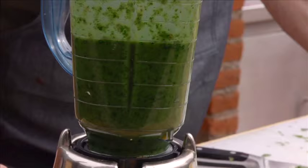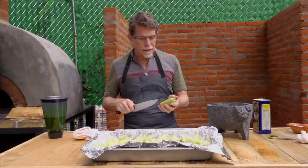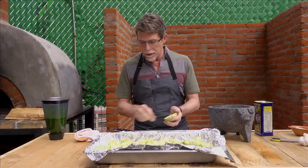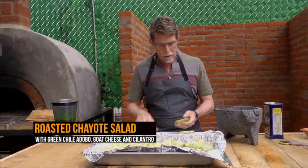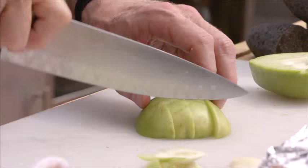A lot of people say they don't like chayote because they think it's kind of watery and tasteless. So I'm gonna show you a way to make chayote so utterly delicious that it'll become high on your list of ways to prepare any vegetable. So I'm cutting the seeds out of the chayote, and without peeling it, because I think it's got a tender skin, so I don't peel it, I'm going to cut it into roughly 1-inch chunks.